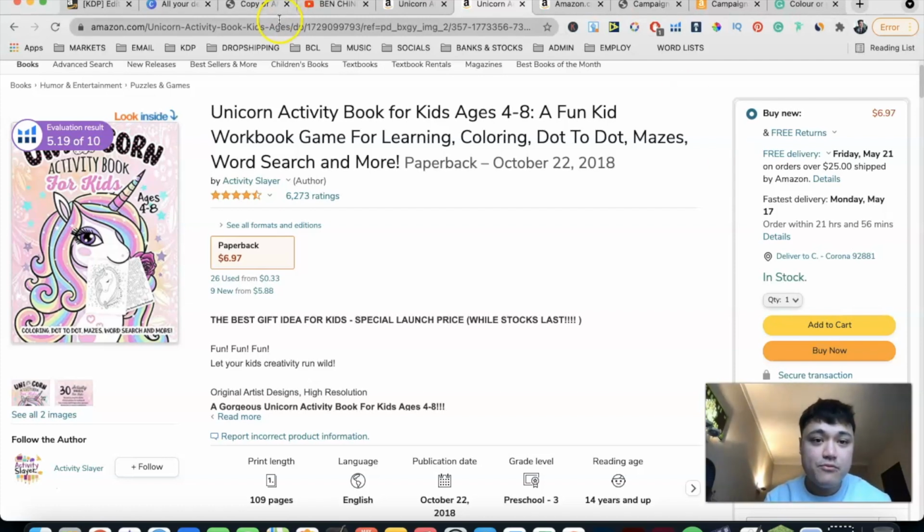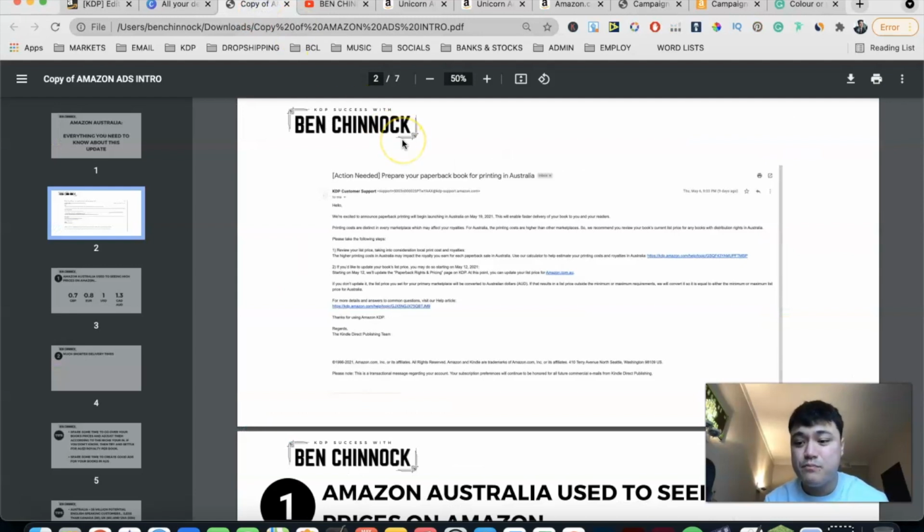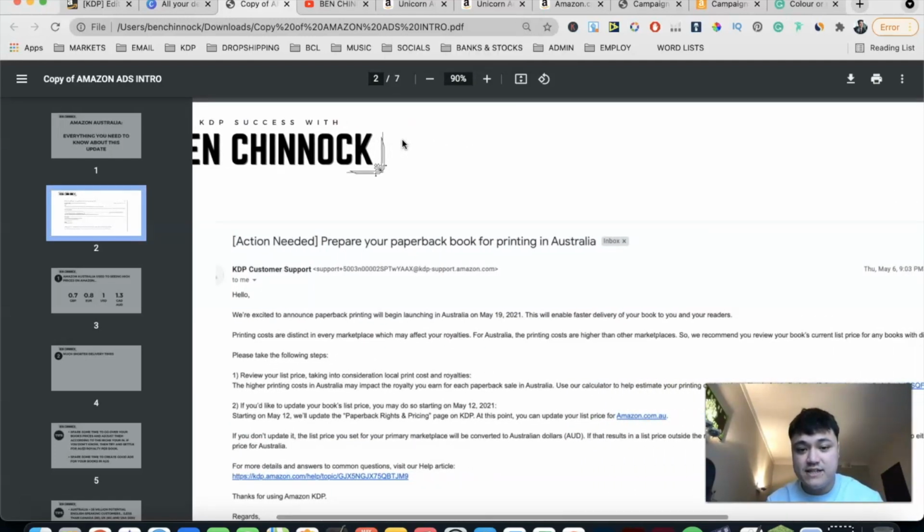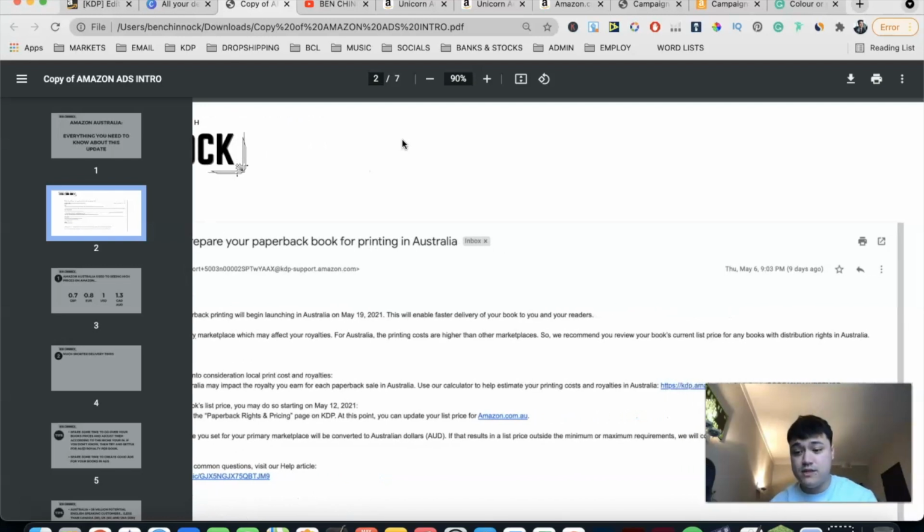Of course, if we keep reading on with that email, though, there's something that's put a lot of people off on the second line. So if you read the second line, if I can zoom in for you guys here, printing costs are distinct in every marketplace, which may affect your royalties. And then this bit here has put a lot of people off. For Australia, the printing costs are higher than other marketplaces. So you look at that and you go to the pricing table on KDP.